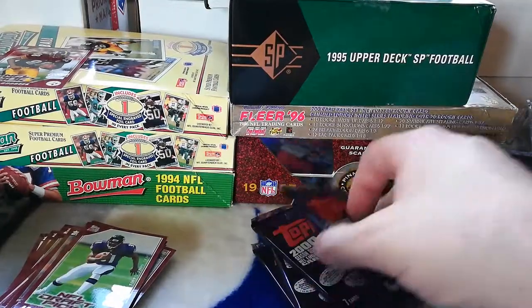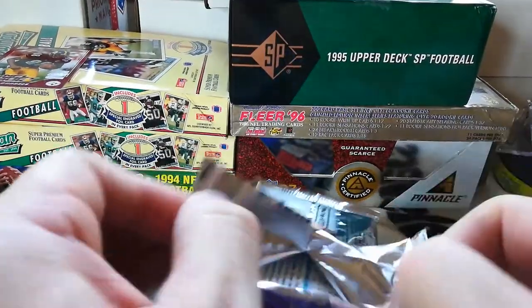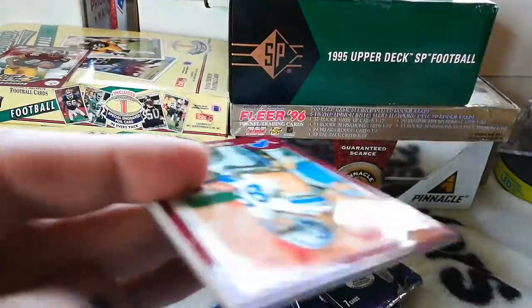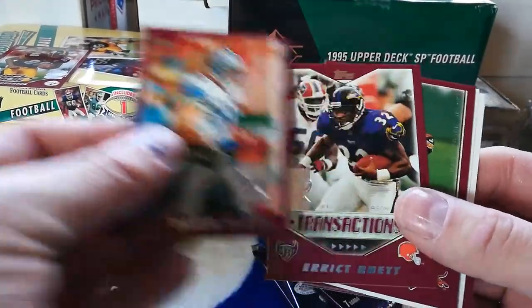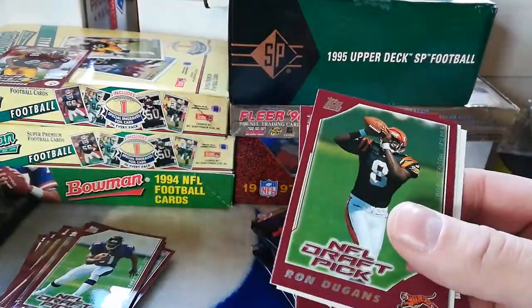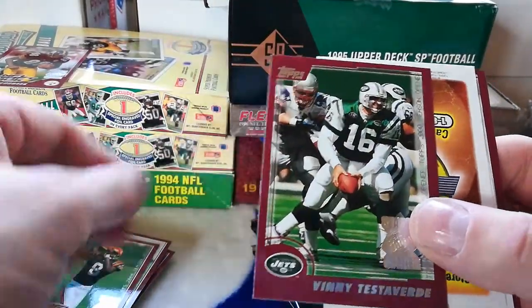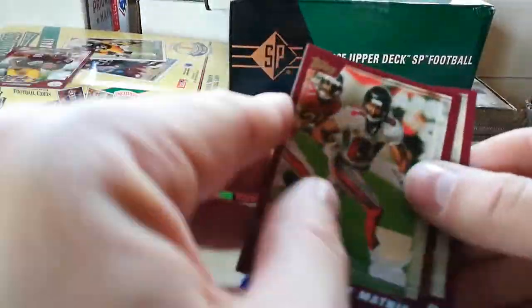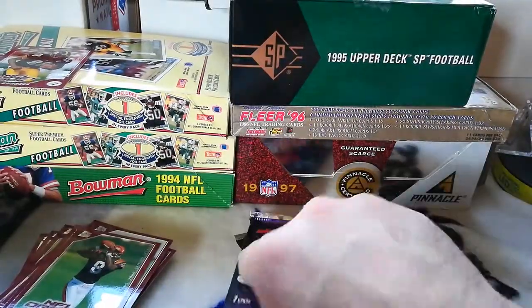Okay, we got four packs here. Come on, Manning Auto right here. Let's go. Or Johnny Unitas or whatever is in here. David Sloan. Eric Rett. Ron Dugans. Vinny Testaverde. Steven Davis. Mathis the Boss. And Steven Boyd. Three packs.